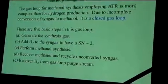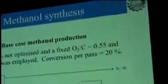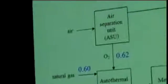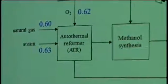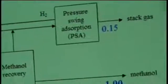Rather than going through this in terms of the gas loop design, the one thing that we do know is that methanol synthesis is different from hydrogen because it's now a closed gas loop. So this illustrates a closed gas loop design. The reason for having a closed gas loop design is because the per-pass conversion of methanol is comparatively low. There are equilibrium limitations there, so we have to recycle the unconverted synthesis gas.